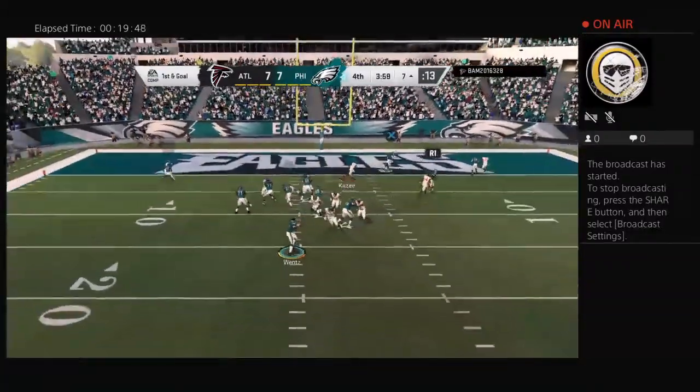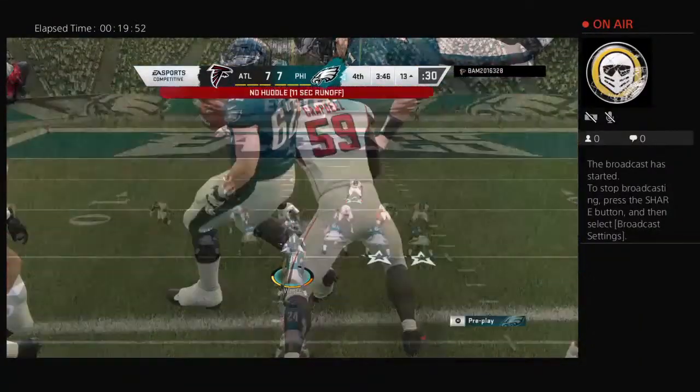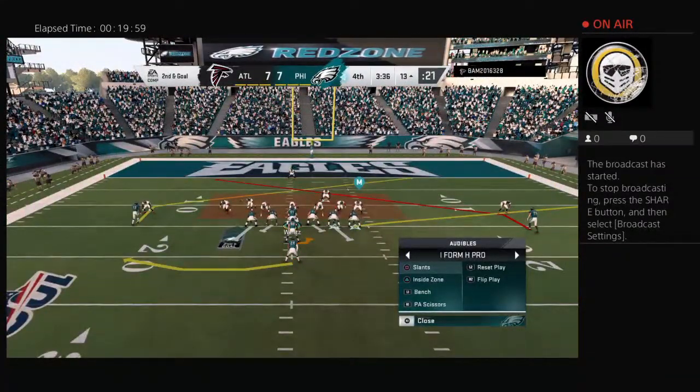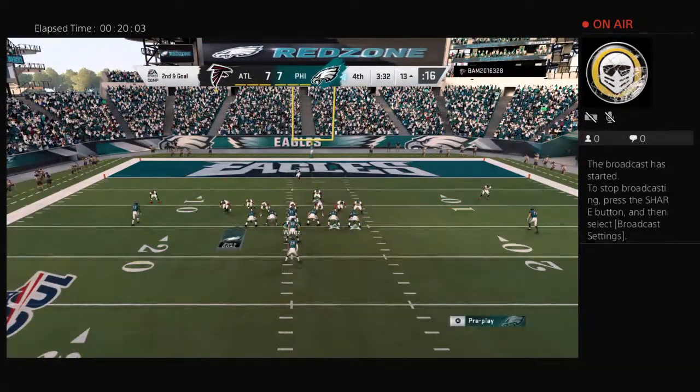They go play action here on first down. Blitz coming, and down he goes. Devondre Campbell flies in to blow that play up. So first down went in the wrong direction. They're at the 13-yard line. Here's 2nd and goal.